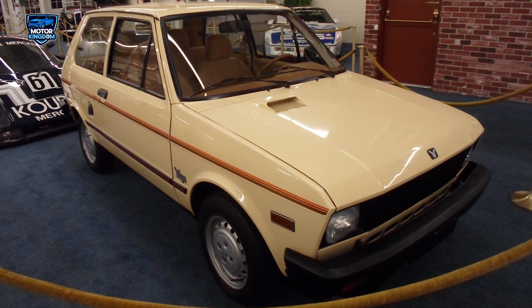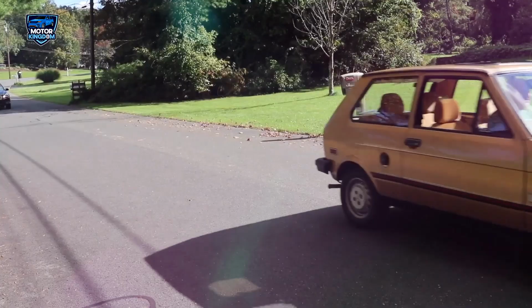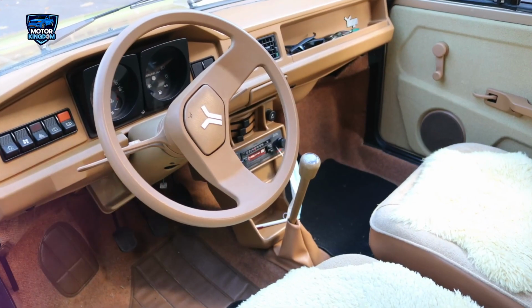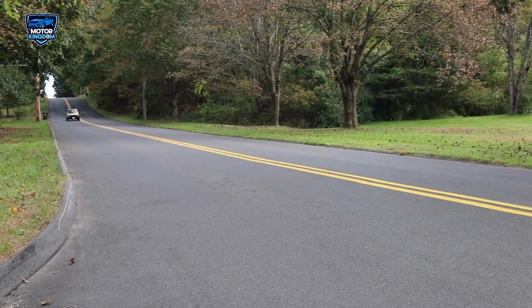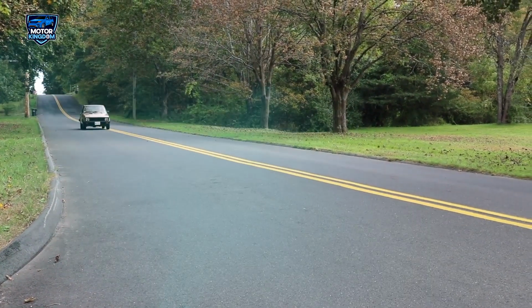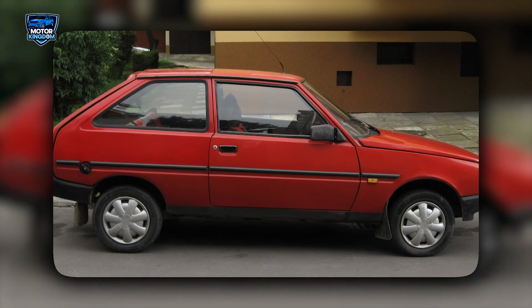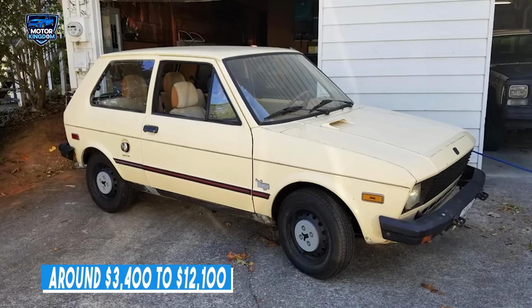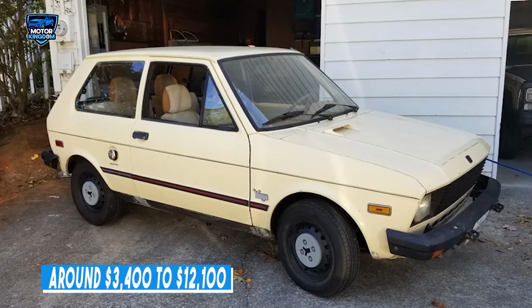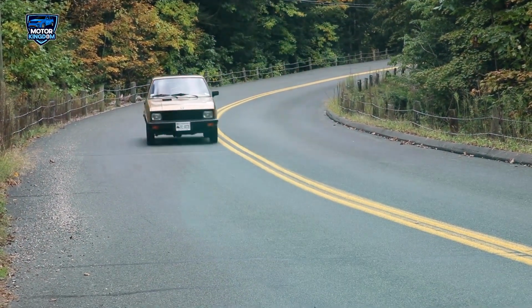But you definitely got what you paid for. The Yugo quickly became known for terrible build quality and constant reliability problems. While it didn't have one big safety flaw, its weak structure, minimal safety features, and poor crash performance made it a risky ride, especially on highways, where it felt unstable and unsafe. Still, its bad reputation has made it oddly famous. It's now a quirky collector's item, especially early US models. Prices of the Yugo today can range from around $3,400 to as much as $12,100 for rare, well-maintained examples. The Yugo proves that even a famously bad car can earn legendary status.